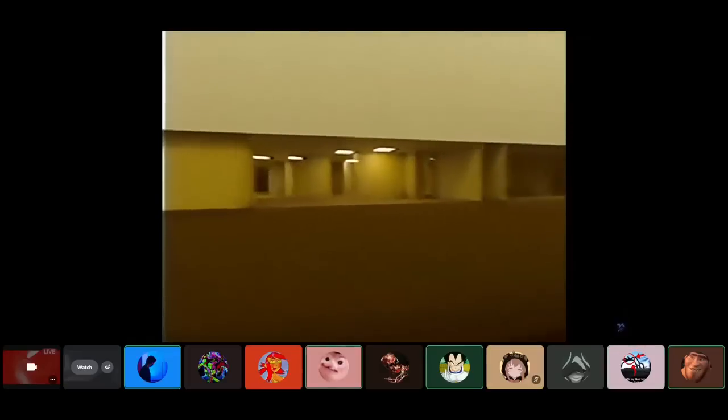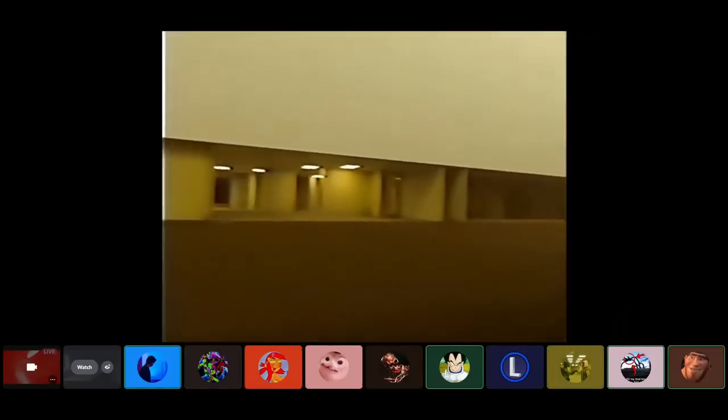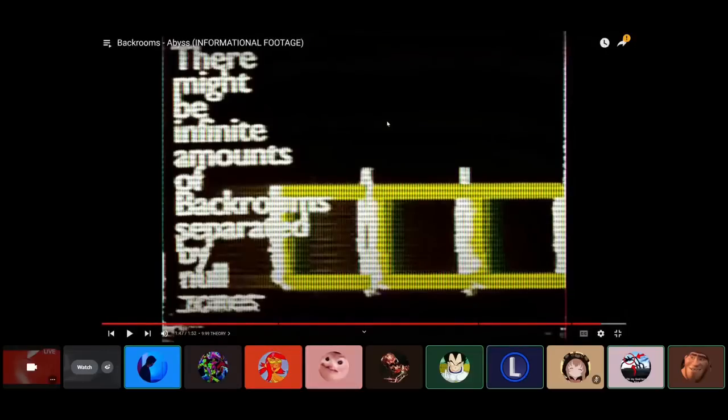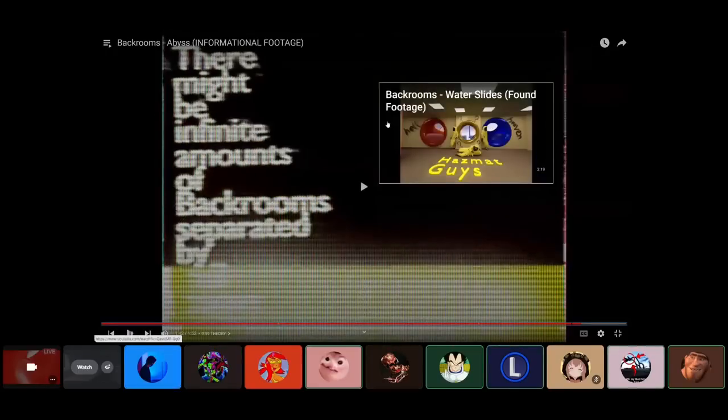Oh my god! I knew it! Oh my god! It disappeared! I knew it. He got informational videoed! Oh my god! He got transported to level 1. You should jump over that, bro. Yeah, level 1! All of the CRT stuff is great. I cannot read that. There might be infinite amounts of backroom stuff. Okay, never mind. I take back what I said. The grammar sucks! No. The visuals are cool. The visuals and slides are cool.